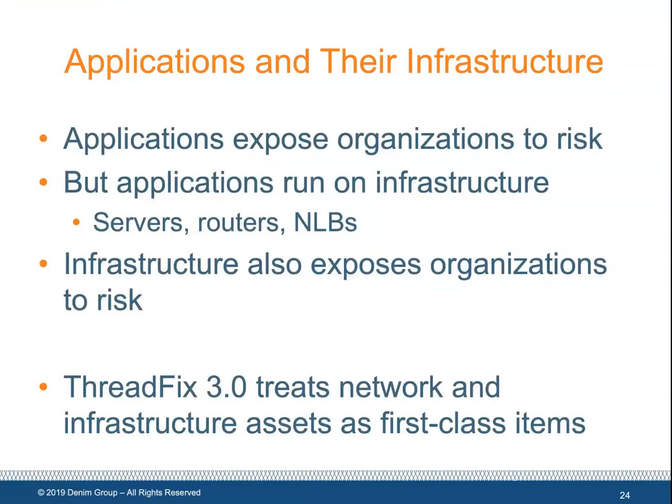But if you look at these applications, they're all supported to some degree by infrastructure. They run on servers, they run on routers, they run on network load balancers. There's a whole set of infrastructure that goes into making sure that these applications run. And this infrastructure also exposes organizations to risk. You may have open ports, SSH misconfigured, sendmail running, whatever it might be. And so with ThreadFix 3.0, we treat network and infrastructure assets as first-class items.